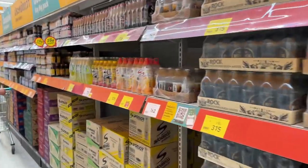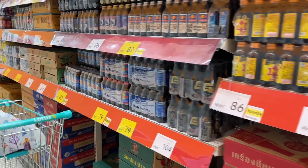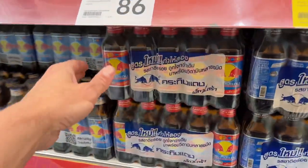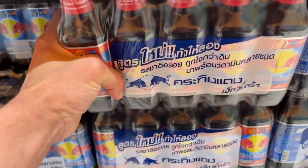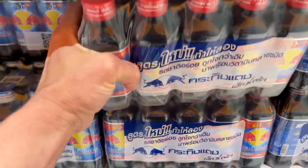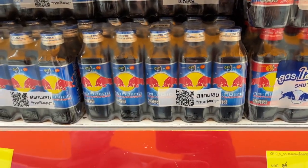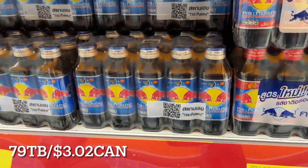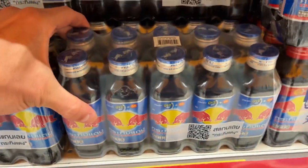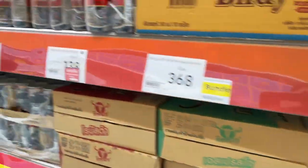Energy drinks are really popular in Asia, and here we wanted to show you that this is like Thailand's version of Red Bull, and you get 10 bottles of Red Bull for 79 baht, which is like $3.06. So 10 bottles for $3.06, and I think we pay $4 for one at home.